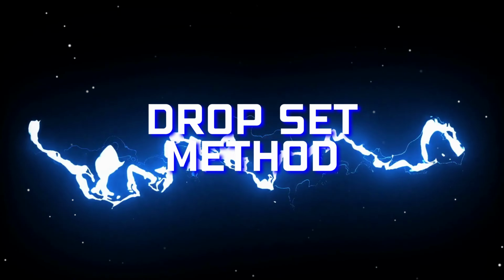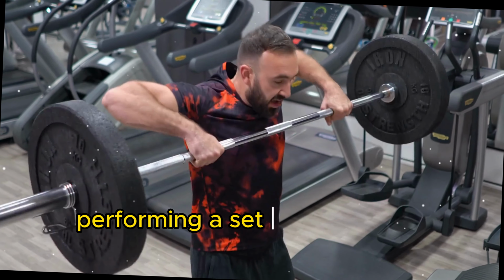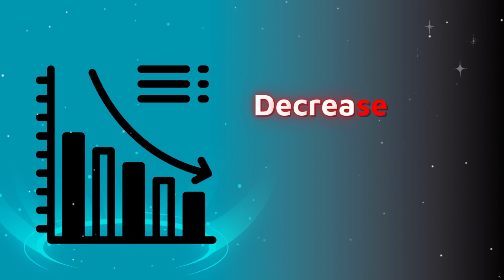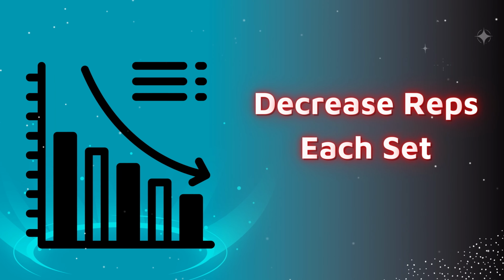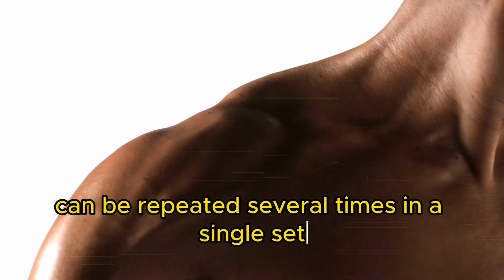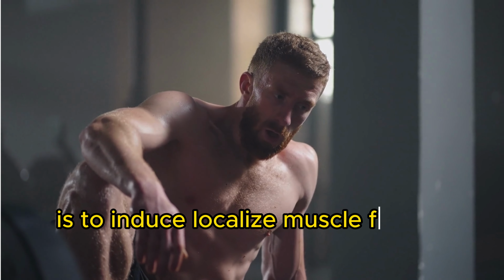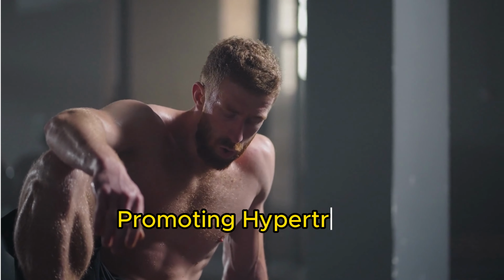Drop set method is a training technique that involves performing a set of an exercise until near muscle failure, immediately followed by reducing the repetitions while following the previous assumption. This process can be repeated several times in a single set. The goal of all these methods is to induce localized muscle fatigue, promoting hypertrophy.